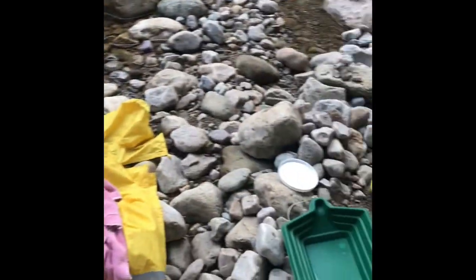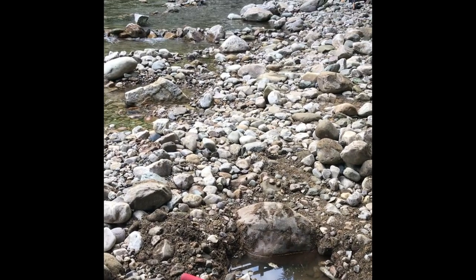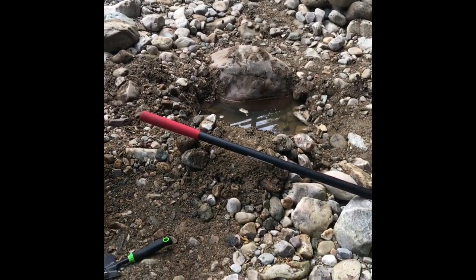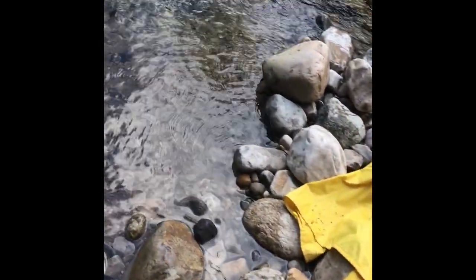Remi's been digging over in here, in that spot. James is still up there, getting into some material.